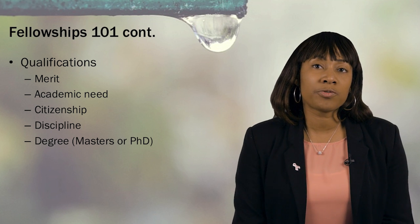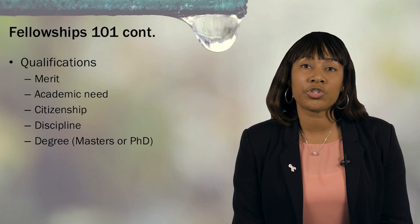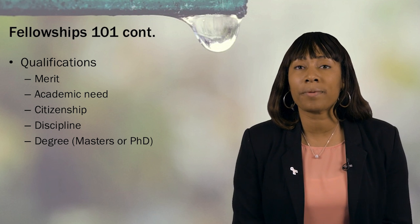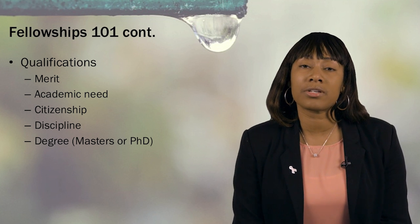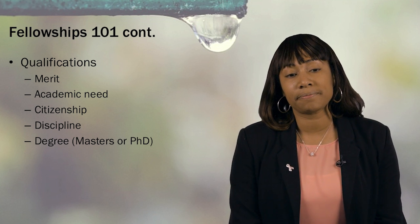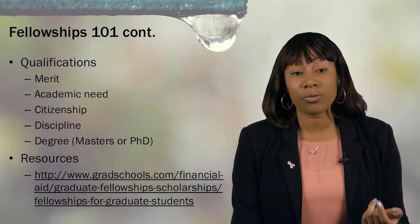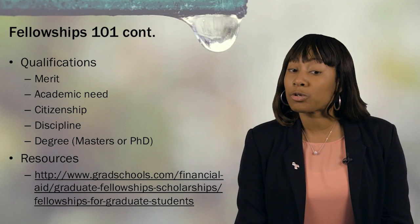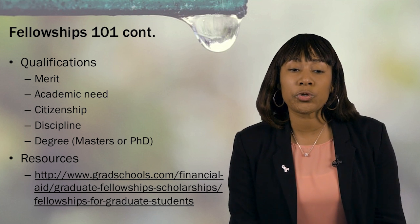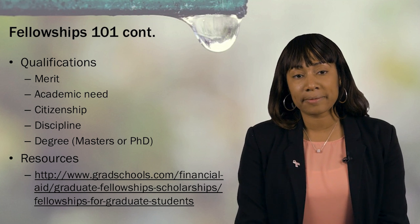So there are fellowships for students that are pursuing master's degrees. There are also fellowships for students pursuing doctorate or Ph.D.s. There are many more fellowships out there for students that are pursuing their doctoral degrees. And this is just a link with some resources that I found online. It has lots of different information about fellowships. I strongly encourage you to go to that link to look up more information about fellowships.